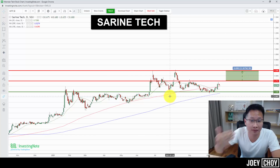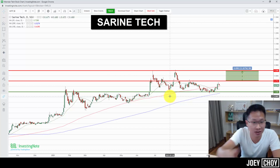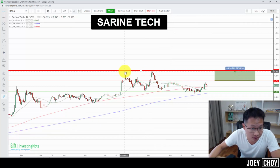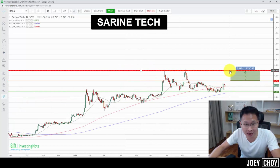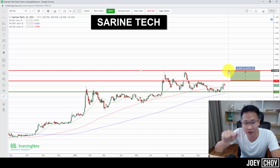So if we ever break that 75 cents, just take note, as we approach 85, you can seriously think about taking some profit, especially if you see a reversal candle like what we've seen in June and August. That's where you definitely want to take some profit. Maybe get out first, wait for a pullback before timing your entry to get in again. So this is Sarine Tech here, trading at about 0.71.